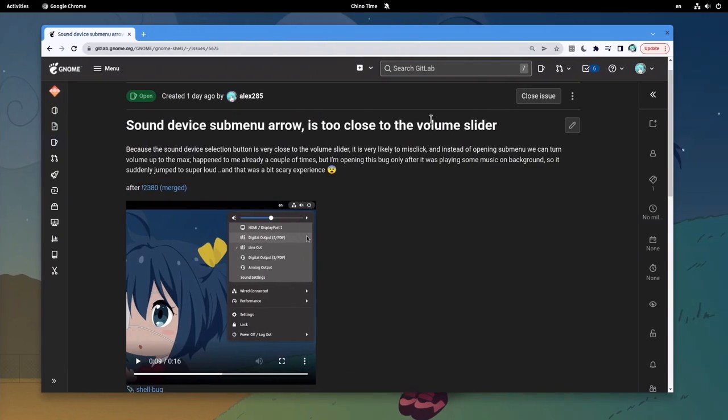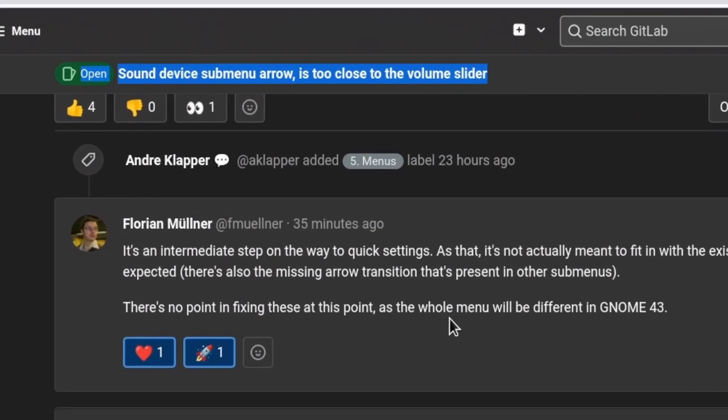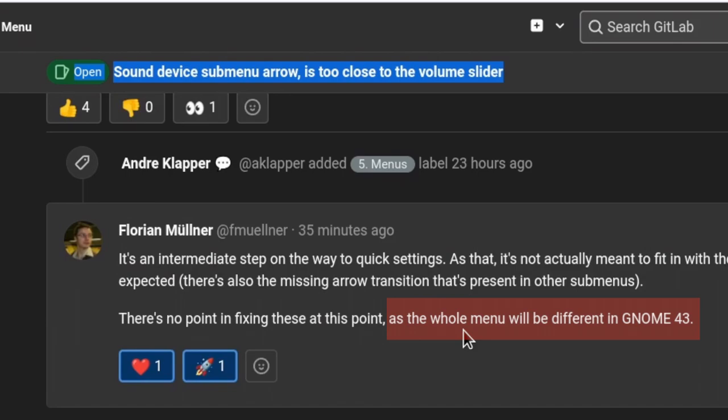And anyway, I opened that bug where someone could misclick on the volume slider instead of opening the device's menu. And just a few minutes ago, Florian said it won't matter, because the whole menu will be different in GNOME 43.